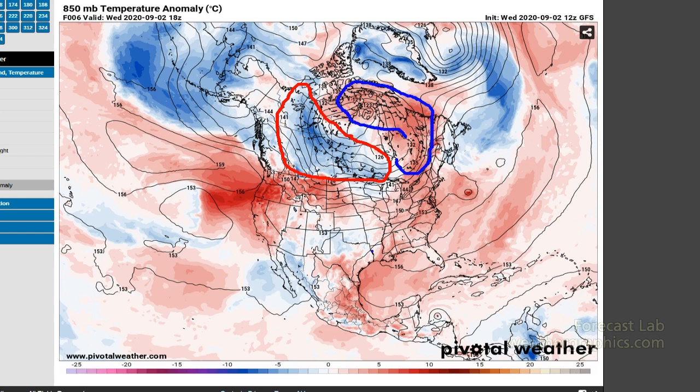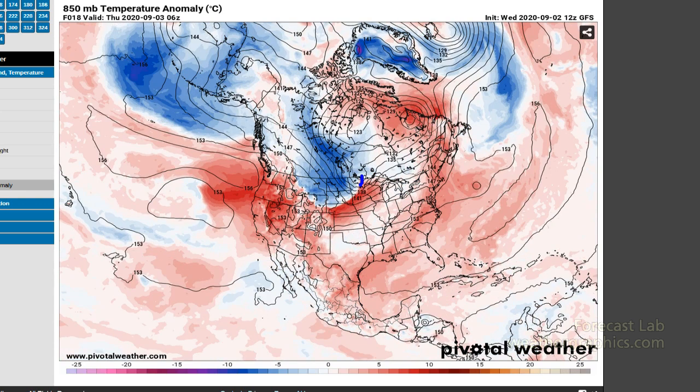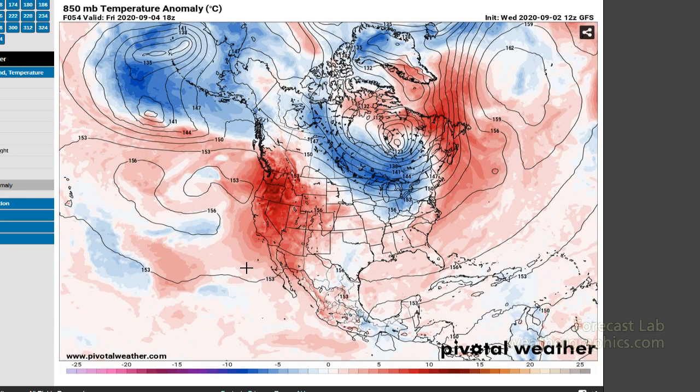So let's see what happens over the next week or so. In fact, yeah, there's that little cold front and warm front that we just saw. Moving that forward, you can see a pretty good cold front moving south through the Dakotas. There's all that cold air coming out of the Northwest Territories, Alberta, and Saskatchewan, and that makes its way into the Great Lakes area and the Midwest. Now we can see the bulk of it is kind of going into the Great Lakes and Quebec and Ontario. Not much southward progress with that.